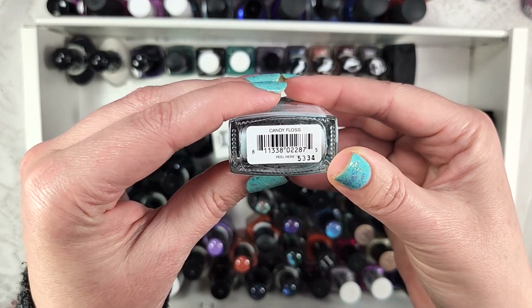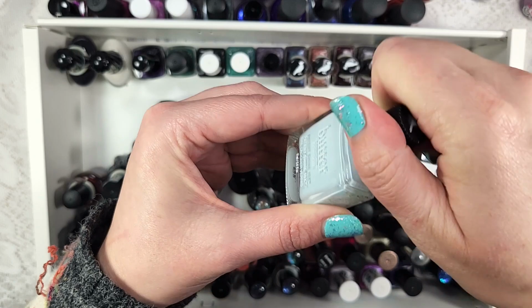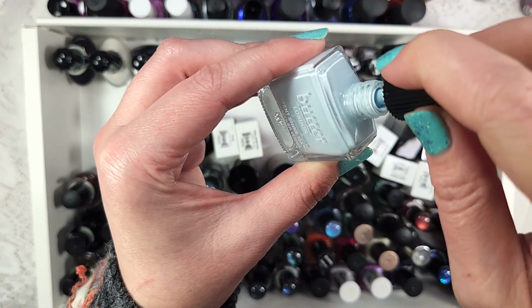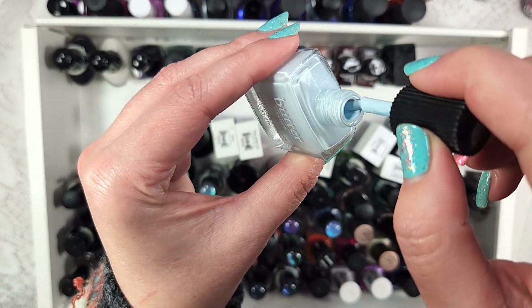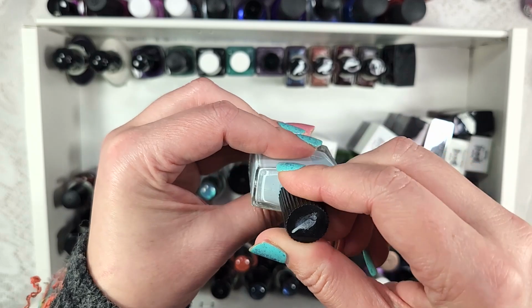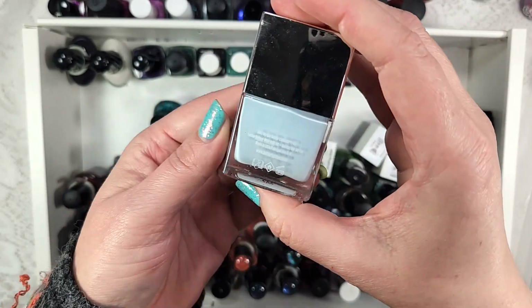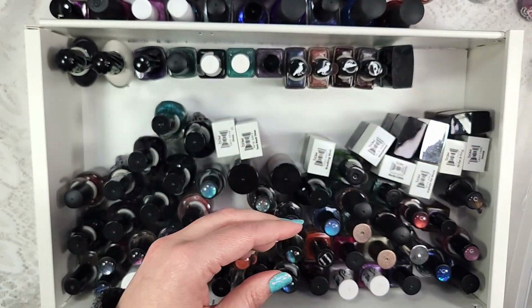Then we have Candy Floss, and this one appears to be a very white-based light blue. Yeah, like the palest of blues. And I want to say I probably got this in a mystery box or a Goodwill bag. And I think I'm okay just letting that one go. So we're going to go ahead and destash Candy Floss.